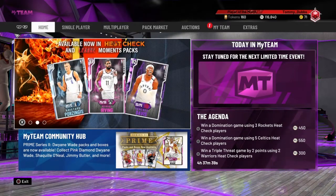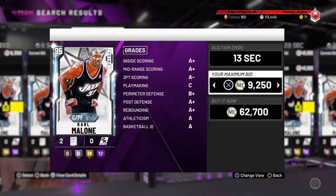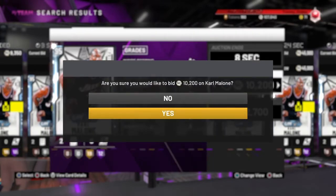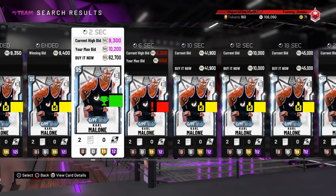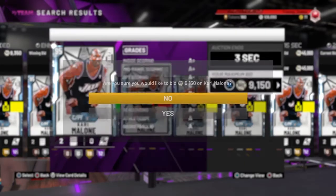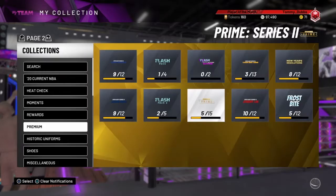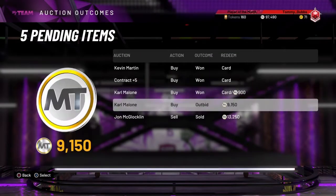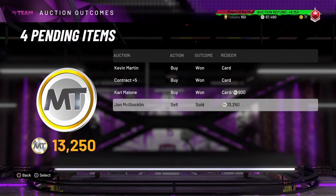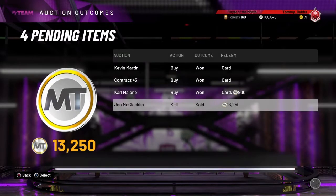So again, while it is still day one, let's see if we can't snag a Karl Malone for cheap. And this one's not going to be super cheap, but 10K might wind up being a W. 9,300. That's not too bad. And we're not going to get that one. We did get the one for 10K. John McLaughlin sold for 13,250. That's good stuff.